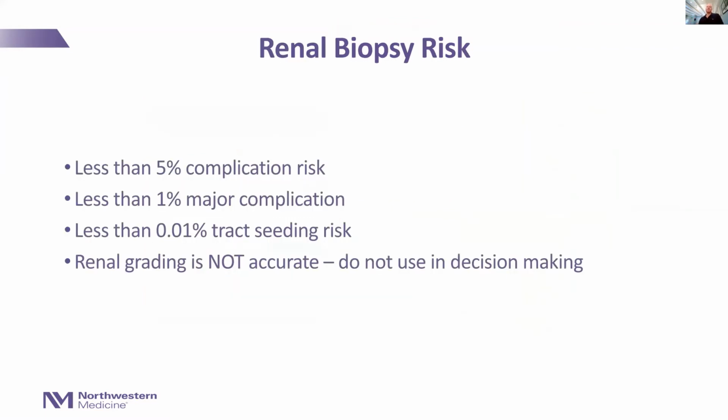So again, the risk of biopsy: less than 5% overall complication risk, less than 1% major complication, less than 0.01% tract seeding risk. And this is really limited to a handful of case reports, predominantly in sarcomatoid tumors. And again, renal grading is not accurate, and do not use this in your decision-making process.